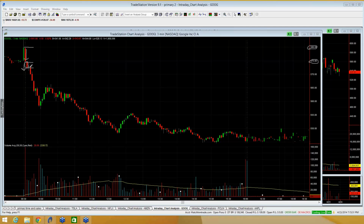What was the result? A very nice move lower here ahead of 10 o'clock, where Google fell from 570 to 558 or so. So just a very clean setup. This is the example of a clean fade on the gap. And just throughout the day, you know, Google never made any bounce. Look at where Google stalled out right here during 10 o'clock.